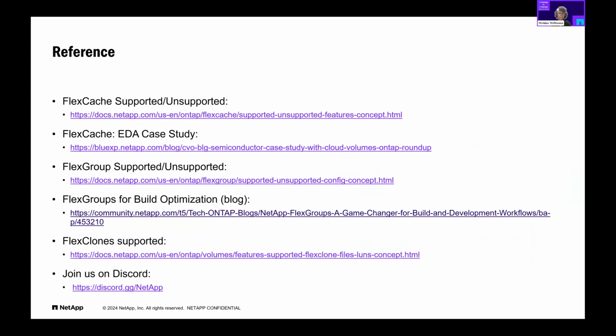And just a few references here. We can definitely make these available afterwards because it can be useful to read up and see what other organizations are doing. And again, anything I talked about is well documented in NetApp documentation online. So definitely check those links out.